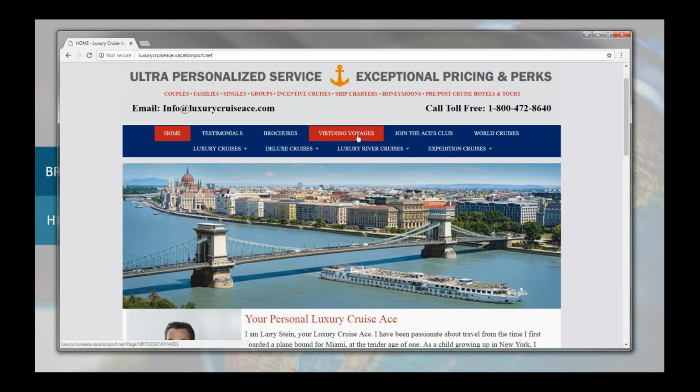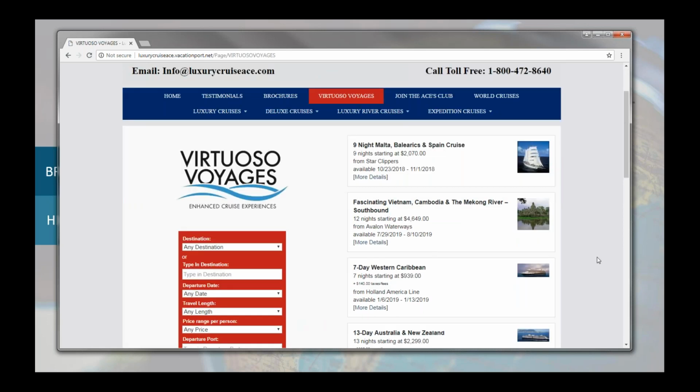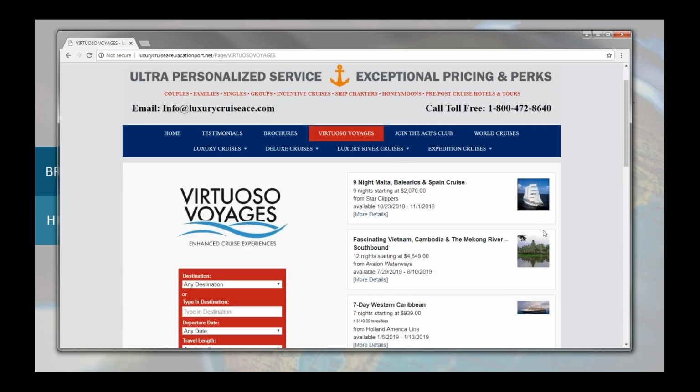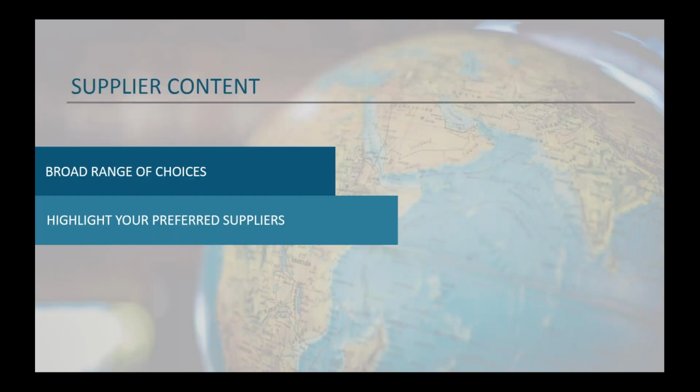And then also he's a member of Virtuoso. So here he's highlighted all of the Virtuoso voyages, and we can do that with many different consortia and get those exclusives as well. But this is shoppable supplier content. This allows your customers to have something to browse. And in another slide, I'm going to get into this in a little bit more detail just so you can understand exactly what that content looks like and how it's laid out in a really professional way.